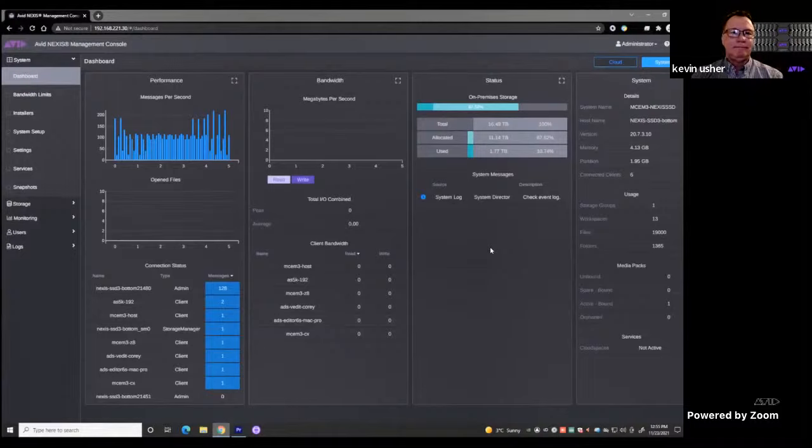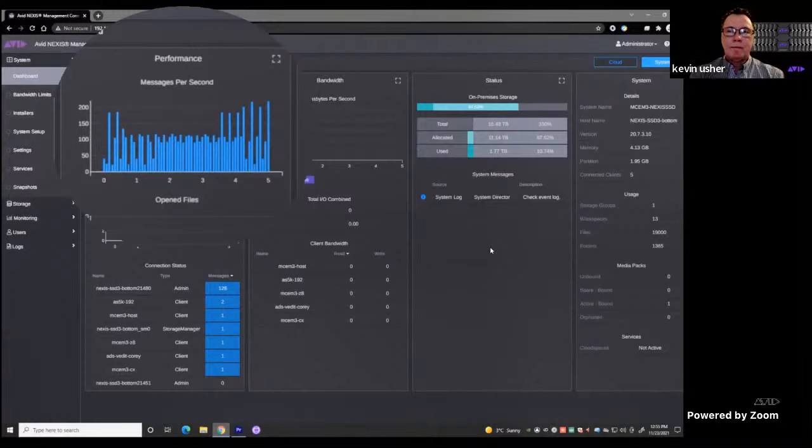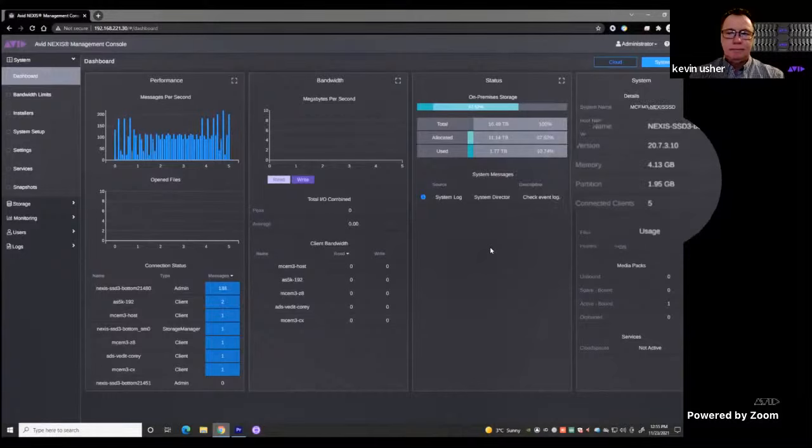So what you're seeing on the screen right now is the dashboard of our Nexus storage that we're connected to. This is basically showing you the performance on the system right now, what machines are connected to it, how much storage has been allocated and how much is available, and the different versions of the software that's been installed on it.